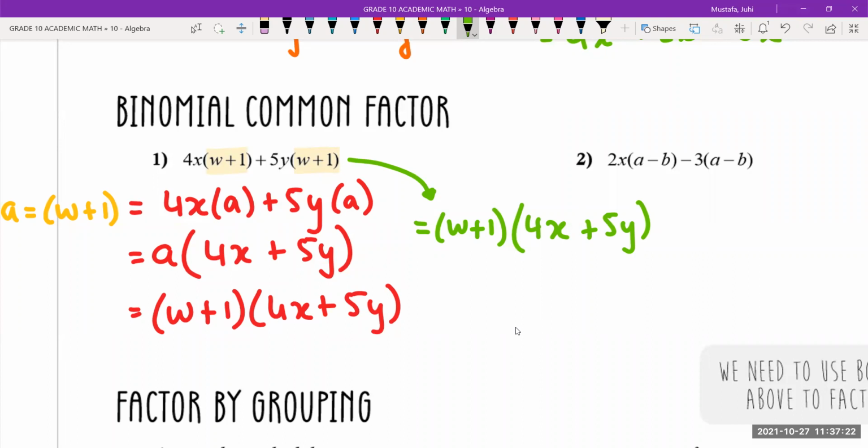What's that? It didn't. You factored out the entire W plus 1 term. So like you factored it out, and now you're asking yourself what's left over. It's kind of like in the previous questions, we factored out an x, and we saw what was left over.